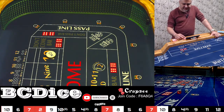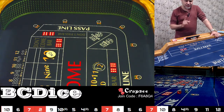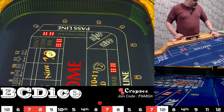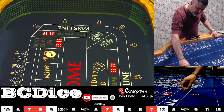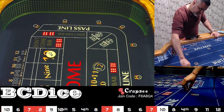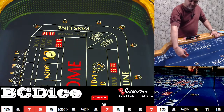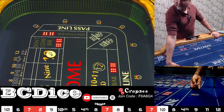I'll still leave my horns up there. My hardways are working. I'll have my horns up there. Turn off my place bets at least for 1 or 2 rolls, just to see what comes after this, because we did get all the talls, and see if hopefully we keep rolling here. But I will turn off my place bets at least for 1 or 2 rolls.